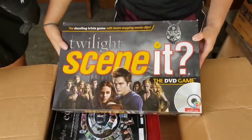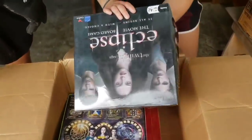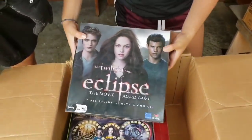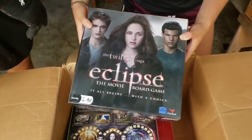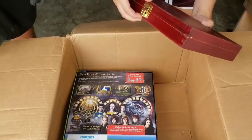Seen it? I used to play this game. You played that one? Of course I did. Well, again, were you a wolf or a vampire? This Taylor Lautner. You were a wolf. I think this guy looks weird. I would agree. So, patience was all for the wolves.